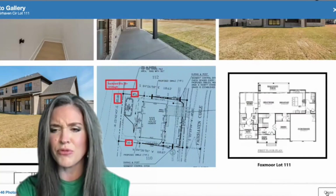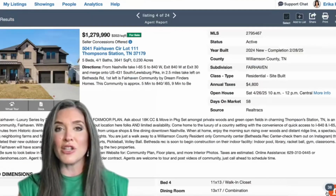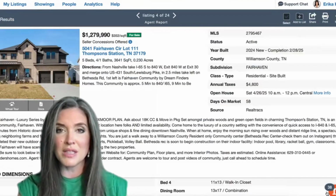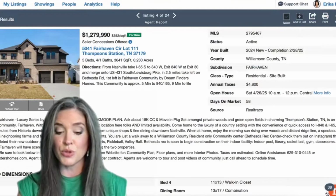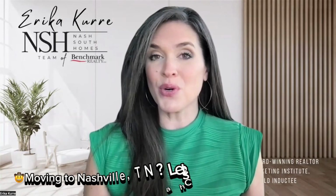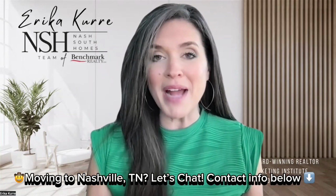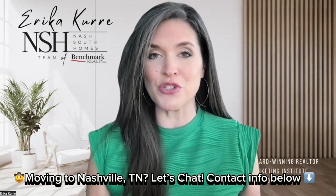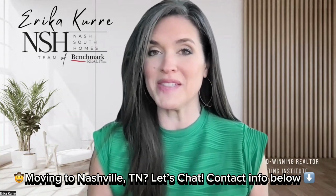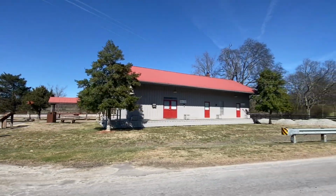But for a lot of people, floor plans are kind of hard to read. So it really just gives you an idea, looking through one of these, okay, this is how it translates to the actual space that we have in this particular home. Very worth asking questions about, very worth looking into. And of course, I am happy to answer any questions you may have as you start to explore this area, whether it be in Thompson Station or any other place around Middle Tennessee.